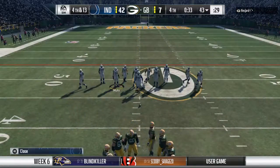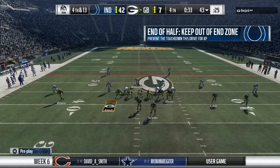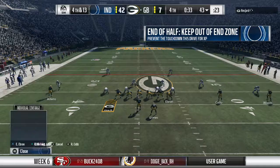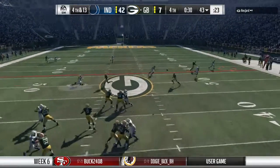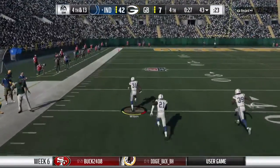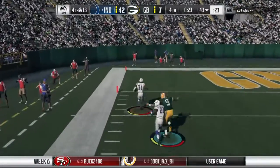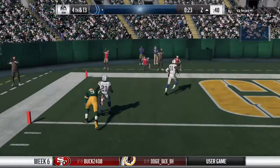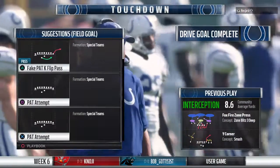All right, they're going to try and keep hope alive here on 4th down. They're going for it. Got to try it here. He's back to throw. And my goodness, another interception. Quincy Wilson with the INT. And he will bring it back. An interception return for a Colts TD.